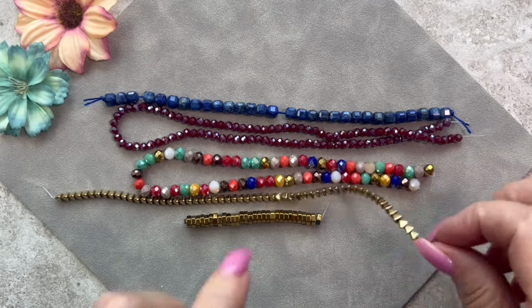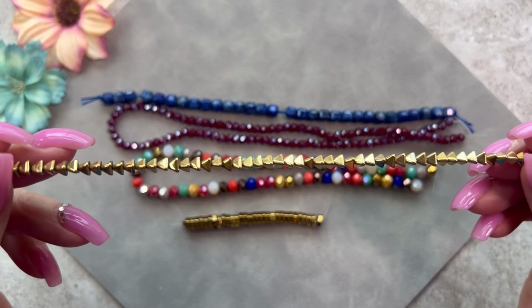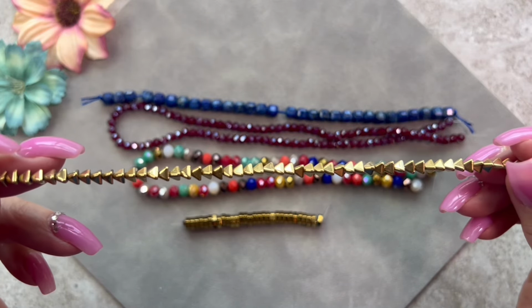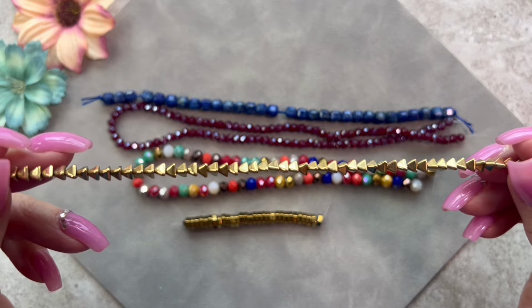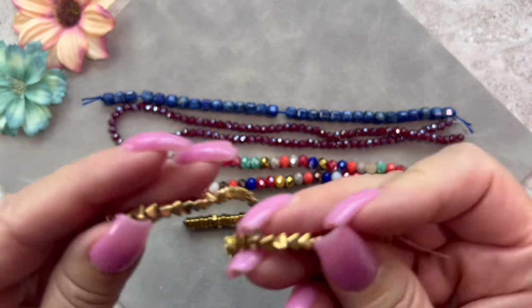Let's take a look at these. These are very high end because they're 14 karat gold plated. How often do you get 14 karat gold plated beads in a bead box? Not very often at all. But anyway, these are hematite beads, and of course they're a pyramid shape, as you can see.